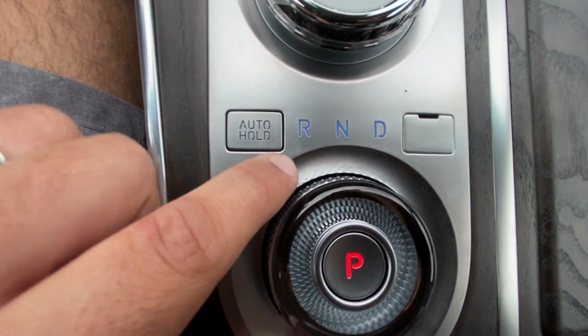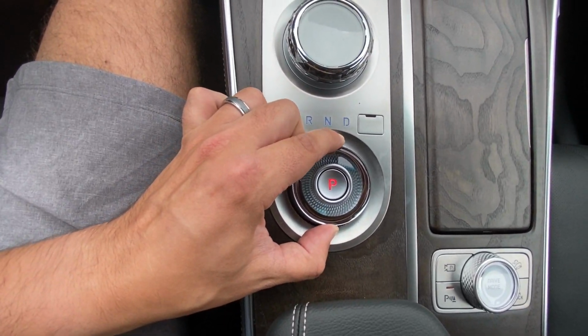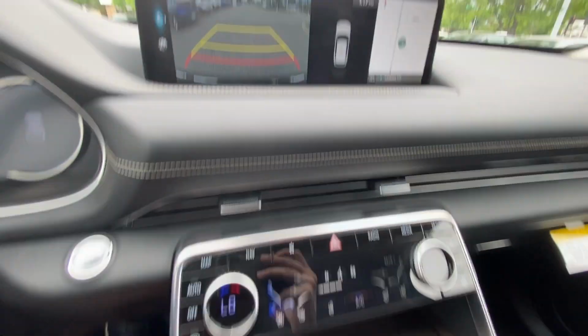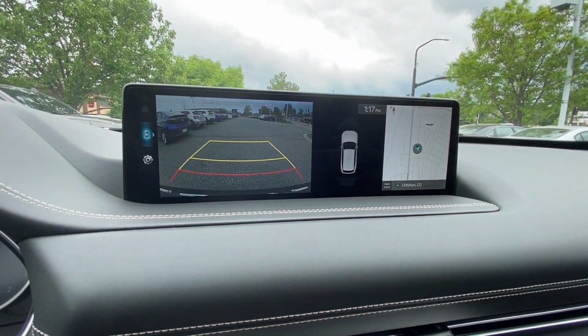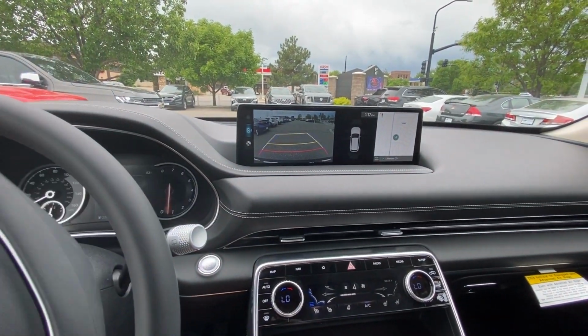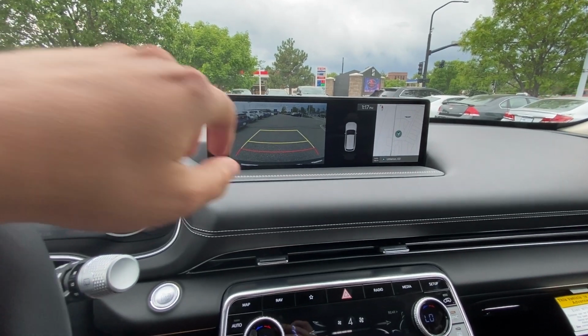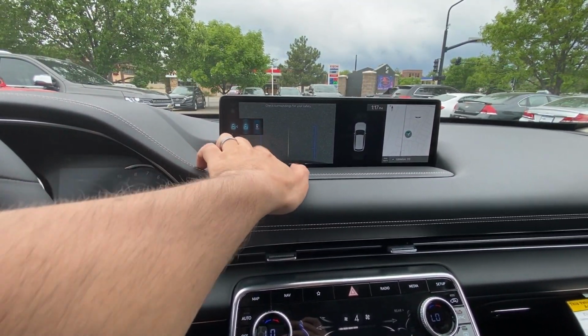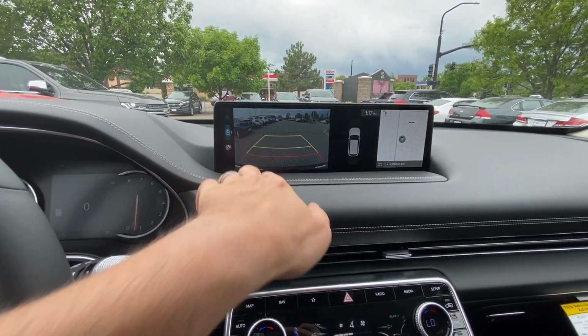Right now we're in park. It looks like a crystal with some metal going around it, and the red P inside of it has been laser cut out of this piece of aluminum or something. Details like this, this is what makes Genesis feel like a more upscale brand than what you're paying for, in my opinion.